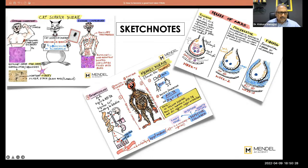This is from microbiology. I'll just quickly explain cat scratch, for example. It's caused by cat scratch, and these cats harbor a bacterium called Bartonella henselae, which is going to cause two types of diseases, which means if the person is immune competent, it will have a different pattern of presentation versus a person who is immune compromised and scratched by a cat.